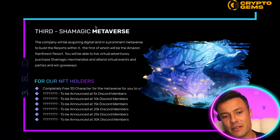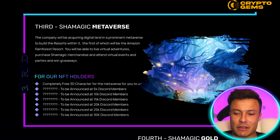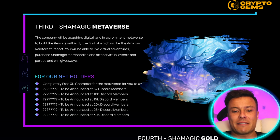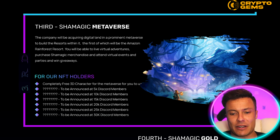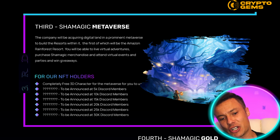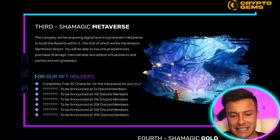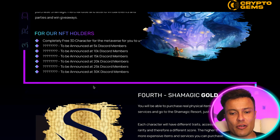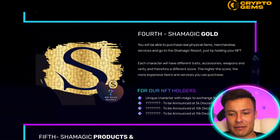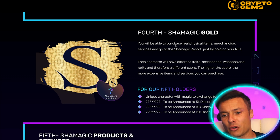Okay, and as well as the real world stuff that is associated with this project, which actually I think is probably the main thing that underpins this project as something very different, unique and cool, they're also going to be involved in the metaverse, with an Amazon rainforest resort being created within the metaverse, various merchandise, virtual events, parties and giveaways, etc. And again, as we can see, lots of things that will be created over time as they hit certain levels within the Discord.